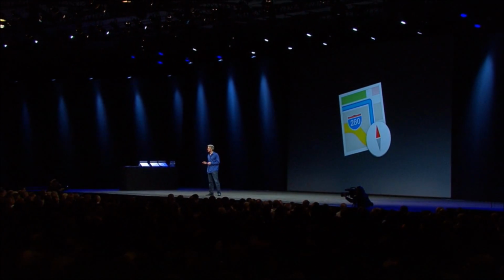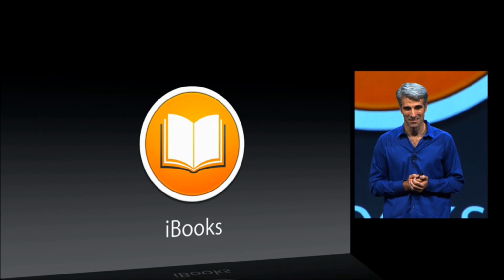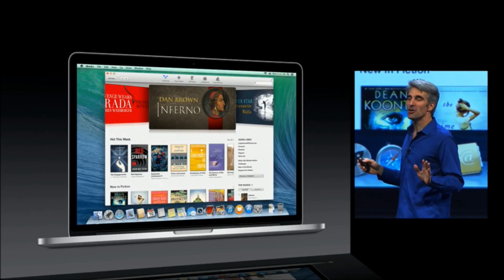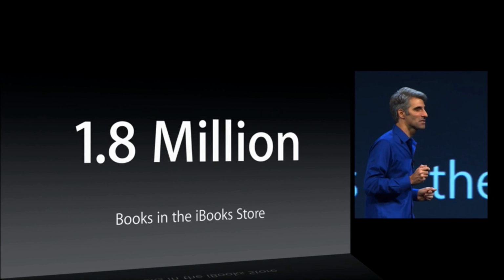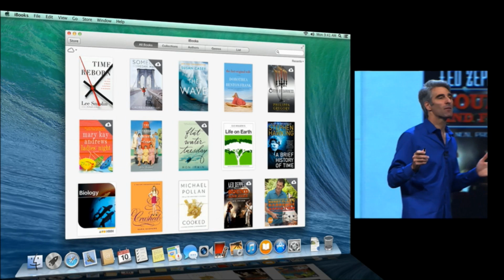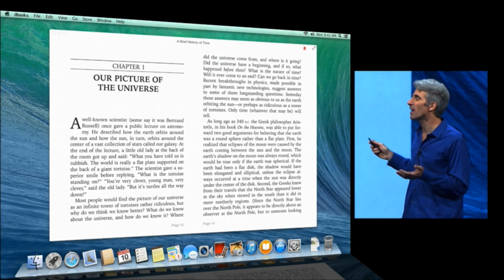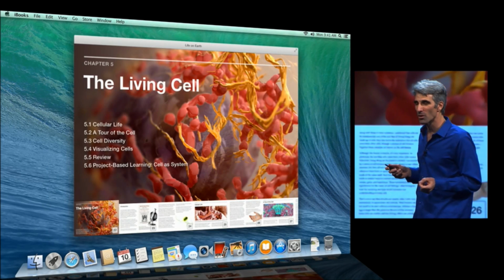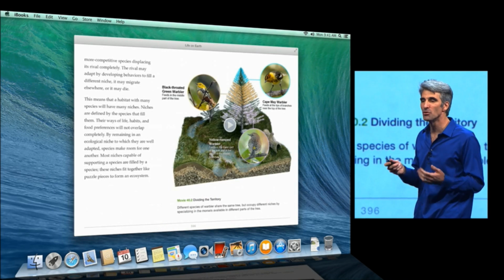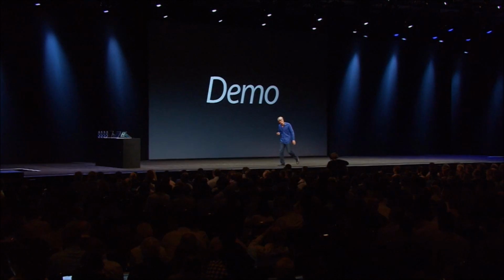So that's Maps. Finally, we're bringing iBooks to the Mac. So now you have access to the full library of 1.8 million books in the iBook Store. Your full library from your iOS devices is available on your Mac as well. It's a great environment for reading. It's also a great environment for taking notes. And it supports iBooks textbooks. They're beautiful, and they're interactive. I'd love to give you a demo of all of this right now.